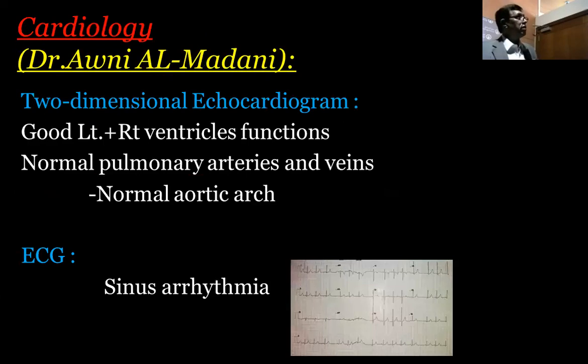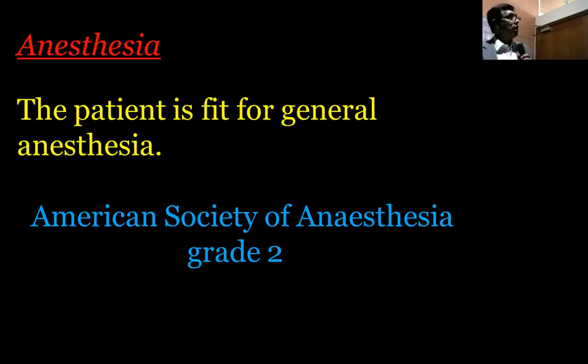We asked Dr. Auni al-Madani to come because we did a cardiology consultation because of the sinus arrhythmia, and he considered this to be okay. It is not really pathological, and we can proceed with the surgery. So, pediatric cardiologist, Dr. Ayman Auni al-Madani. Anesthesia, patient was announced fit for general anesthesia, American Society of Anesthesia Grade 2.